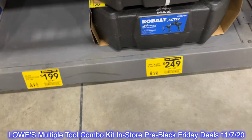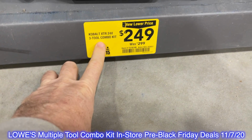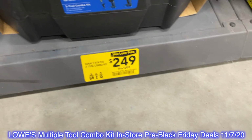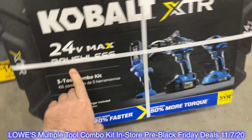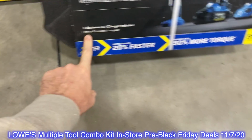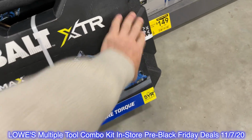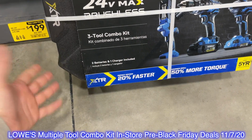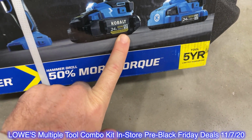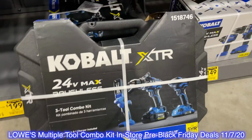Alright, okay, so now we're looking at some Cobalt deals. Cobalt has a 3-tool XTR 24-volt combo kit for $249, dropping down from $299. 24-volt max XTR series: impact driver, drill driver, flashlight. You get 2 batteries, 1 charger included, and of course not a contractor bag but a hard plastic case. So it's a really great deal for 3 tools, and it looks like you get a 4 amp-hour battery with a 2 amp-hour battery, so a bigger battery in this awesome kit here.